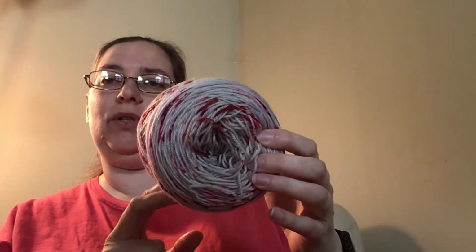So yeah, it'll be interesting. And if I remember correctly, I think she said that she's dyeing the Hippo for Celebration yarns a little bit differently, so they'll knit up differently. So I'm interested to see how this one's gonna knit up, because it'll be the first one of her Hippo for Celebrations yarn that I've made anything out of.